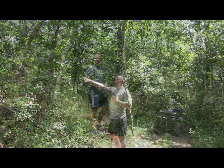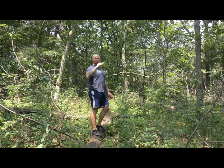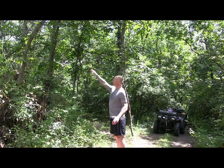Straight off this way is some bedding that we put in. This is kind of like a saddle area that we wanted to hunt last year. I had the stand right here originally. We moved the mock out here, started to clear this out.